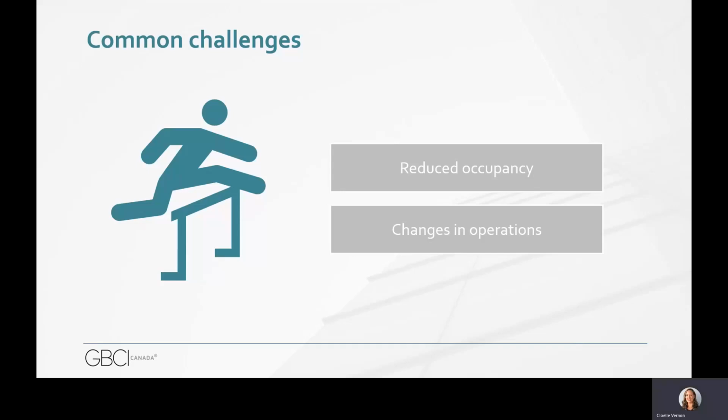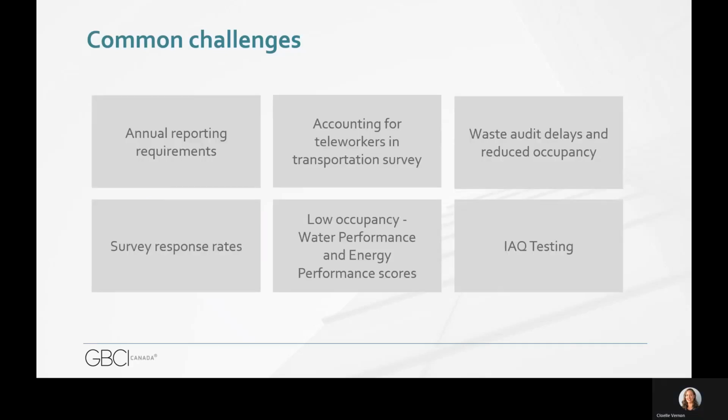Project teams have been experiencing many challenges related to reduced occupancy and changes in operations since the pandemic began in March 2020. The main factor driving the pandemic's impact on LEED O&M projects is reduced occupancy, since scores in ARC use this metric to calculate all the performance scores and response rates for surveys. Together, the two videos in this series will provide solutions for these common challenges that your project might be facing.